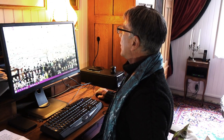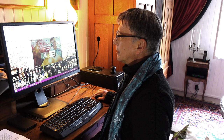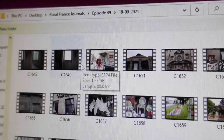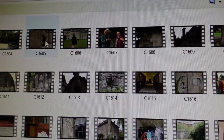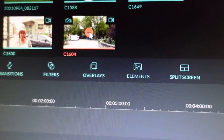Okay, step number one is I will open my editing program, which is Filmora. I've had it for many years. I'll open that up and start a full feature mode new project. I will start importing my media files, and we will go to the folder I have just created, and there we are, episode 51, and let's import that file. I click on that file, and it gets added to my timeline.